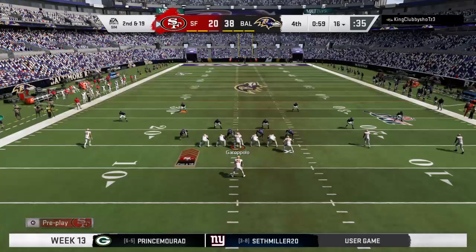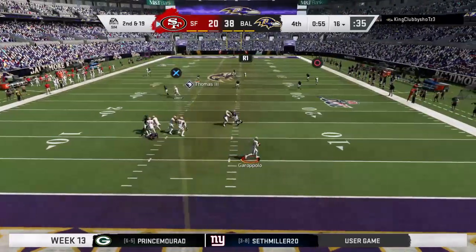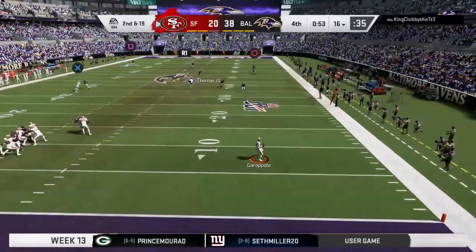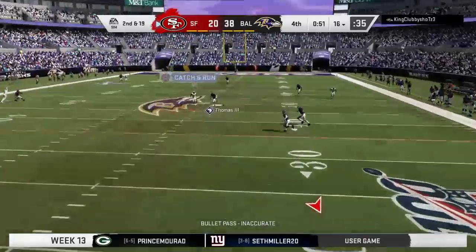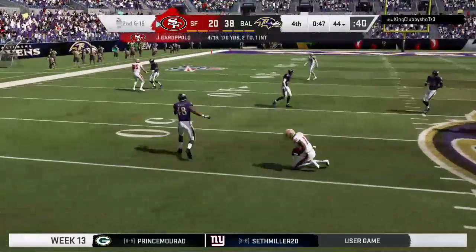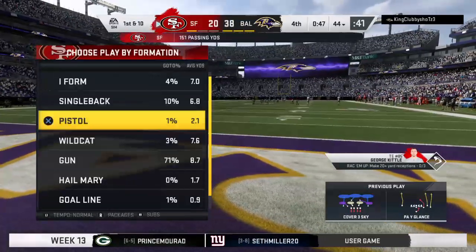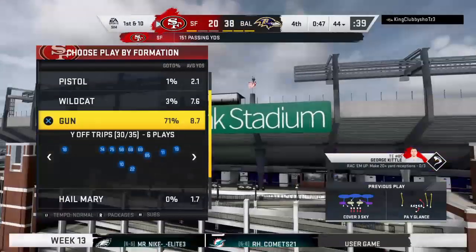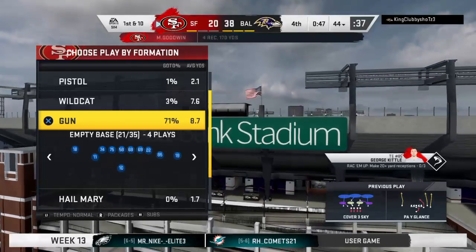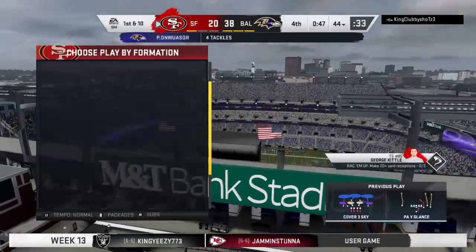2nd and 19. Now a play fake. Garoppolo. Flush to his right. Over the middle, and he's got Goodwin complete. And he'll get this one way up just shy of the 45-yard line. Now San Francisco going to call their 2nd timeout as the clock's going to stop with 47 seconds to go in the 4th.